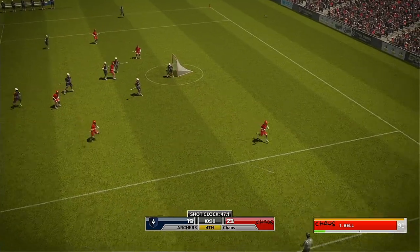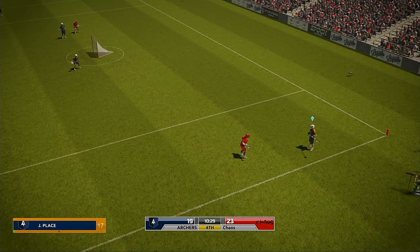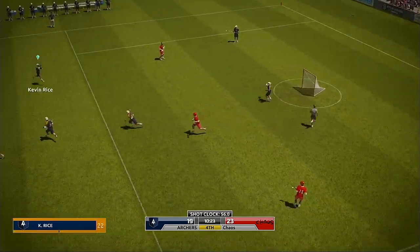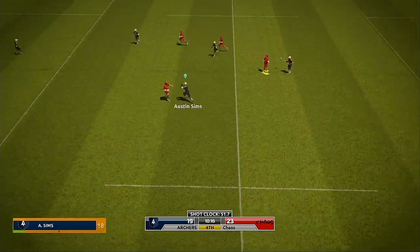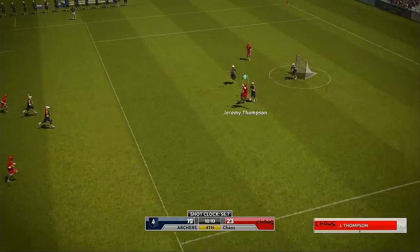Four. Not a good pass there on attack. Ball goes to the ground. Goalie takes possession now. Austin has the ball now. Transition opportunity for the away team.